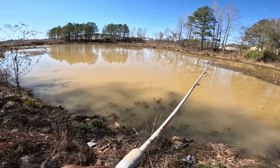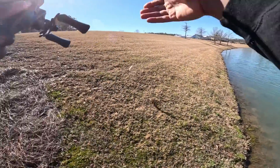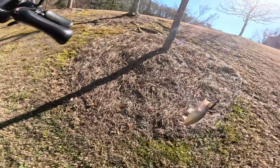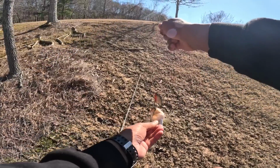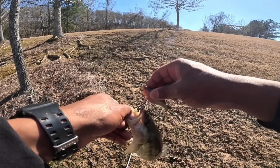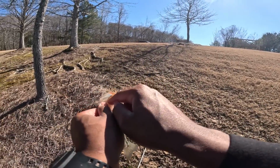Well, tried it. Oh, dude, I got one. I got one. I got one. It's a spot, I think. Maybe not. Oh, treble hooks and no pliers suck. All right, boys, first one of the day, pond hopping. Not a crazy big one, but it's the first one. Nice long one. No, it's a largemouth.